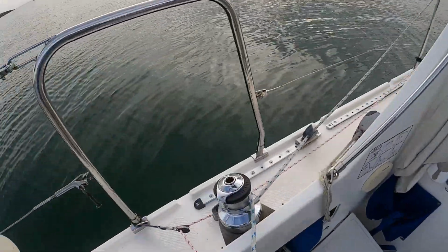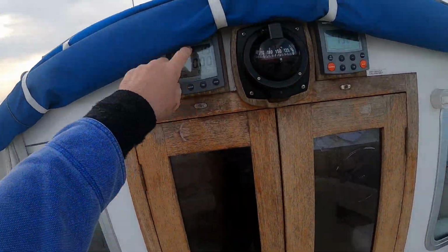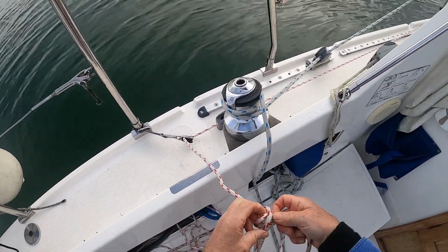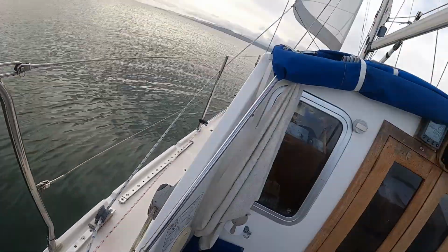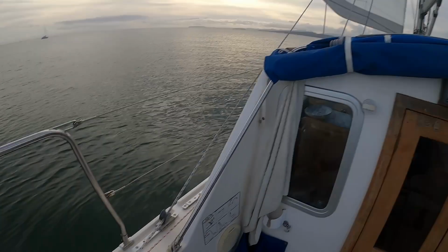A knot in my line. Well, I'll just make the sheath fast while I get on with it. I've got 1.9 metres so I'm cool. Make the sheath fast while I undo this silly knot. Every time you turn your back, a rope decides to put a knot in itself. Right, that's off, we can carry on with what we were doing a couple of seconds ago.